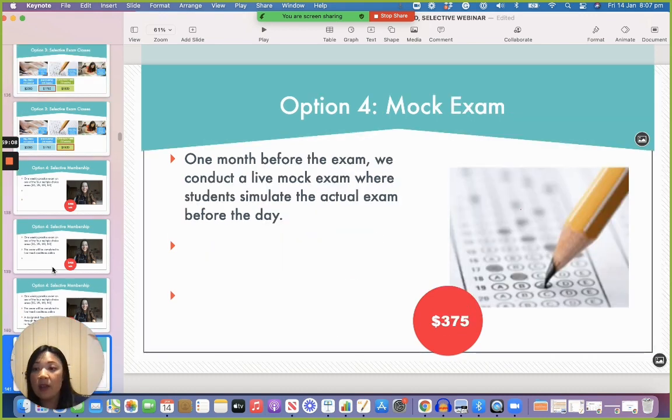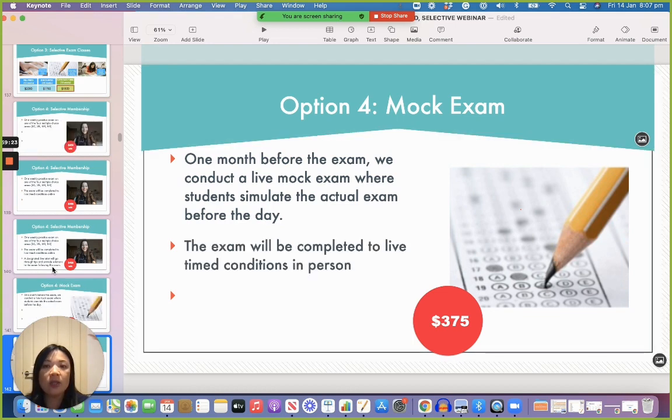And then we have another option, which is our mock exam. As I was mentioning before, from one month before the exam, we conduct a live mock exam where students simulate the actual exam before the day. The exam will be completed in live, timed conditions, in person.